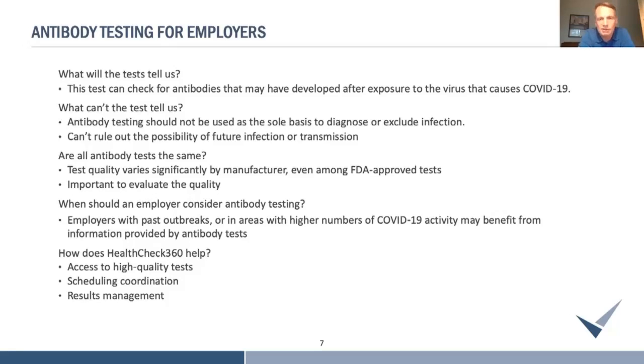So Health Check 360 does have a program in place to help access those Abbott tests. We can help schedule those tests on the group's behalf, as well as provide access to the results and make sure that folks understand what the results mean when they come back.